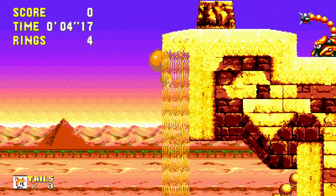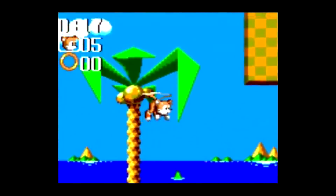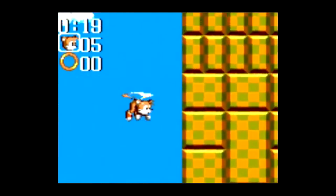You don't use Tails' flight like you do in Sonic 3. Instead, from a standstill, you hold up and the jump button. He does fly for a decent amount of time, so give it a whirl if you feel inclined.